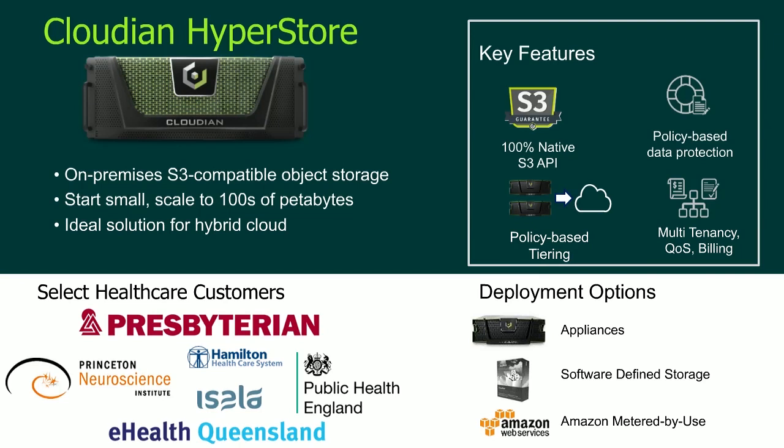The system supports all the major public clouds and it's a perfect hybrid cloud solution where you can start with the data landing in your data center on Cloudian and peer it at the back end to any of the public clouds that you have.